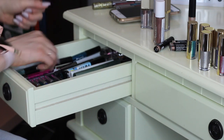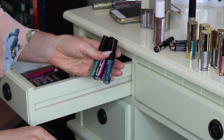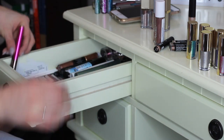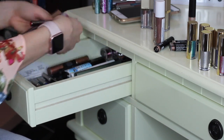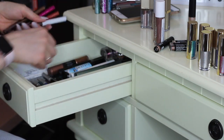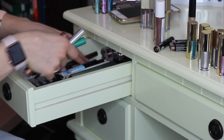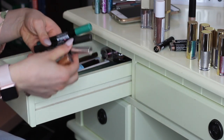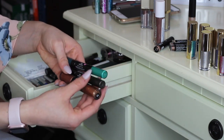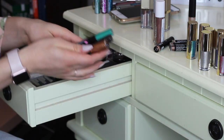Okay, so then I also have some more glitter liner from BH Cosmetics in a couple different colors. And I have my liquid liners from Urban Decay in a few different colors as well. Everything is fun. Okay, so moving right along, I have these little eye duos. So two are from L'Oreal in these colors, and then this one is from Revlon.